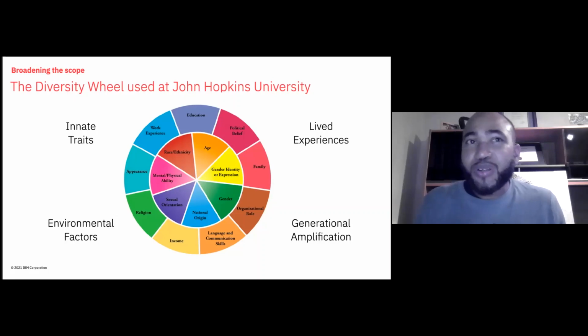The traits in the middle of the wheel refer to innate traits. They're things that we're born with or that are out of our realm of choice or control. Things like race, ethnicity, mental and physical ability, age, gender identity and expression, national origin, and sexual orientation.